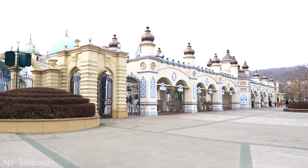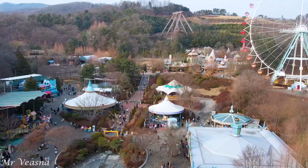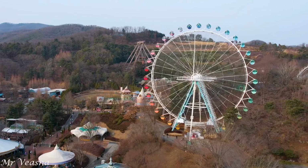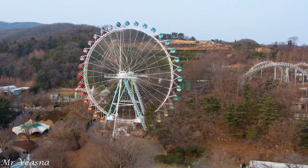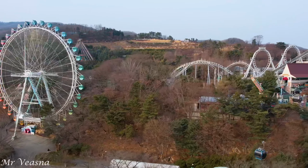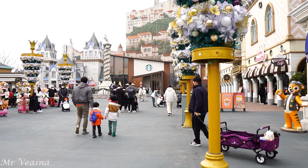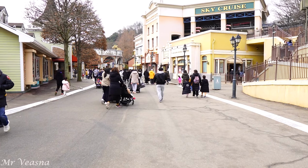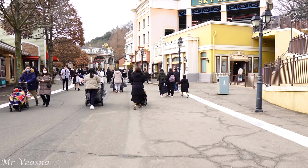Today, I will bring all of you to visit a popular amusement park of South Korea. This is Everland. Everland is South Korea's largest theme park, located at the Everland Resort in Yongin, a city in Gyeonggi-do. It received 5.85 million visitors annually and was ranked 19th in the world for amusement park attendance in 2018.